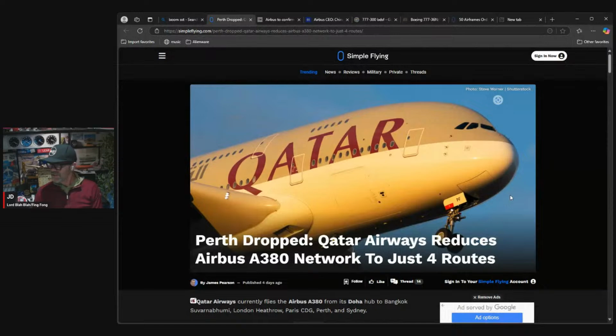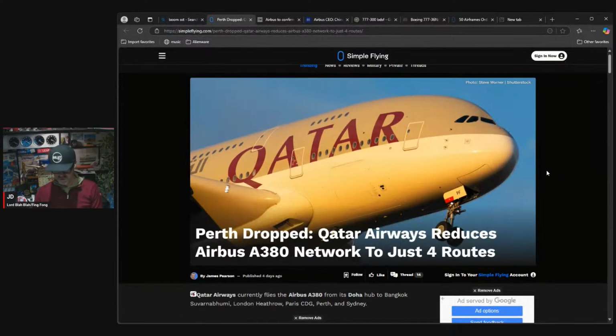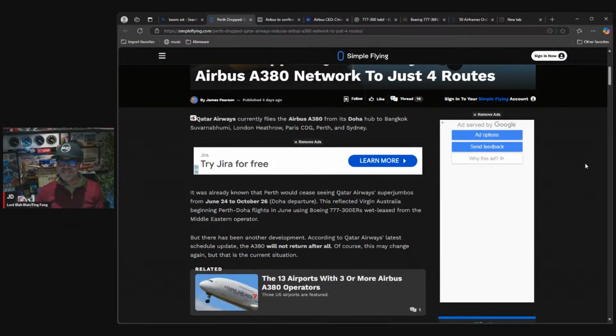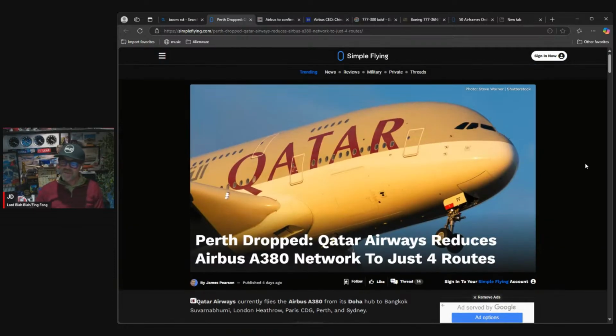Perth dropped. Qatar Airways reduces Airbus A380 network to just 4 routes. Yes. However, it was already known that Perth would cease seeing Qatar Airways Super Jumbos from June 24th. So we're all right, mate. They'll still be flying in there. Hooray! So it doesn't matter anyway, because they'll still be using the 777-300ER passenger aircraft. We're going to talk about that in a little bit, folks. But Simple Flying, giving that information.